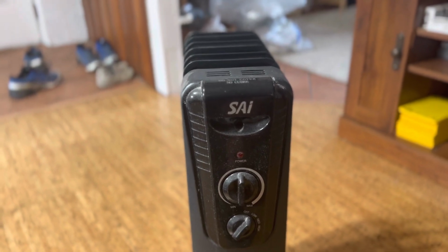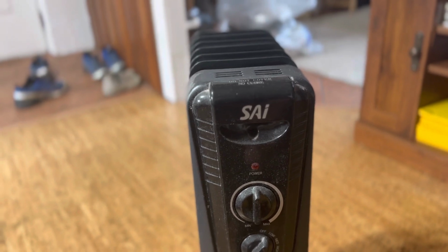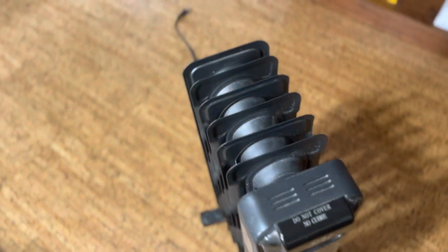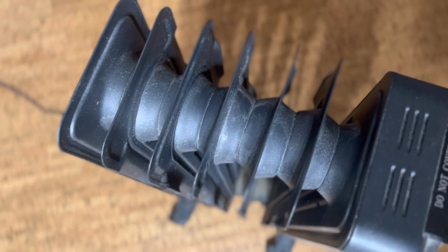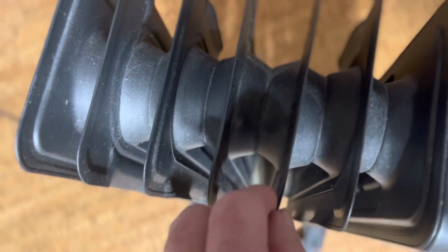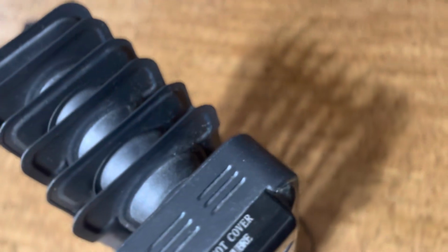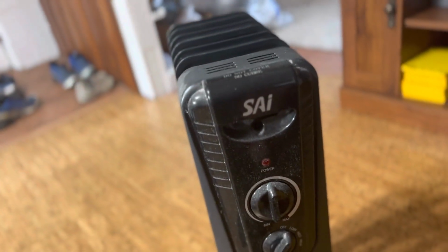So this is a heater I've currently been using, SAI, I guess is how you'd say it. This is an oil-filled radiator style heater. It kind of reminds me of the old water heaters you'd have in the old farmhouses. They'd have a big coil here filled with water. These are just thinner and filled with oil. And I've found this to be one of the most efficient electric heaters that I've bought over the years.